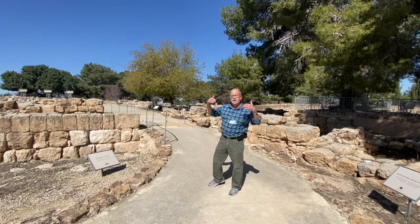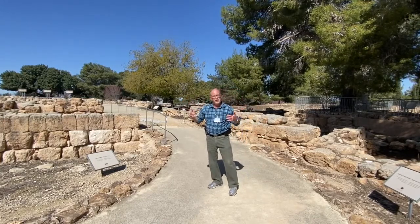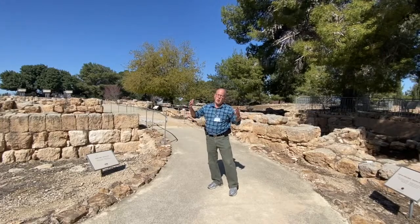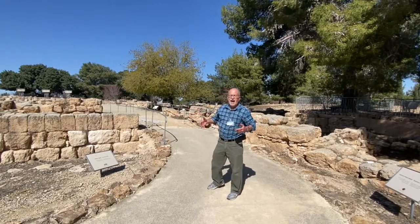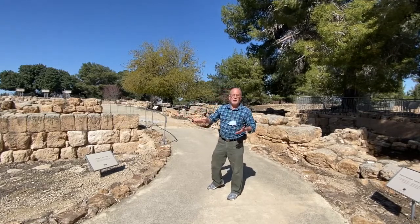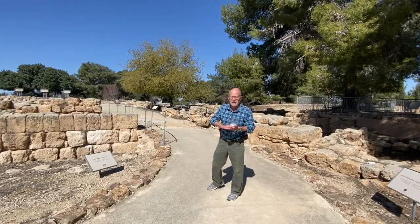So here we're standing in the archaeological site of the kibbutz, which is a very rarely visited but very interesting site, which is open all the time. There's not even an admission fee charge. You can just walk in here. And it spans a huge period of time of the early history of Israel, beginning in what we call the Iron Age, the Book of Kings.